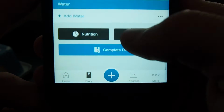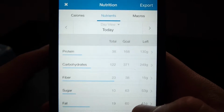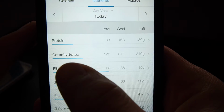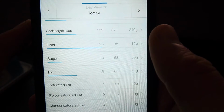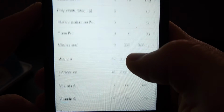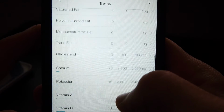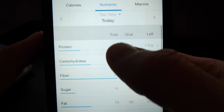Whilst we're on diary, if we scroll down to the bottom, we'll see in the bottom left hand corner a little nutrition icon, so click on that. Now this will bring up the amount of macronutrients that you are to hit, or that you have hit, or that you've got left. So at the top you can see it's got total, your goal, and how many you've got left to hit for that day. This also includes your fibre, your sugar, saturated fat, and other things like cholesterol and vitamins.